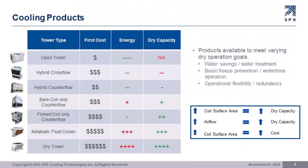But notice that you don't have very much dry capacity, even though you have a coil within that particular piece of equipment. But then you can start to jump up to units that are fluid coolers that have a coil only. Again, you don't have any of that fill media that does the evaporative cooling portion for you. And so you're going to have increased cost. Those coils are bigger. But your energy starts to go up when you start trying to operate those. You do have a little bit more dry capacity, but that's kind of the middle of the road.